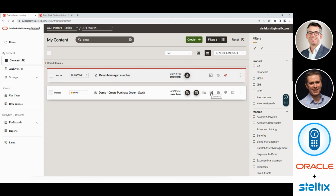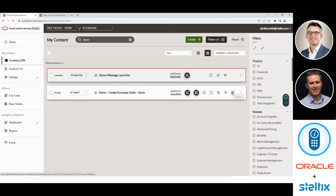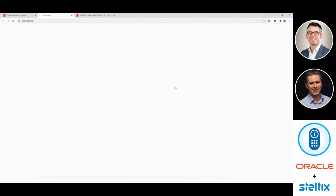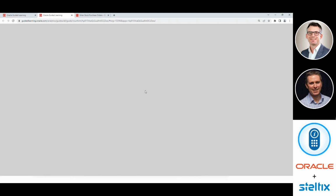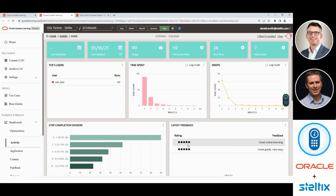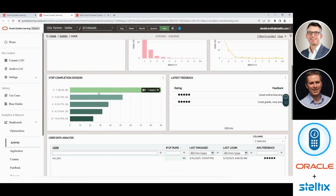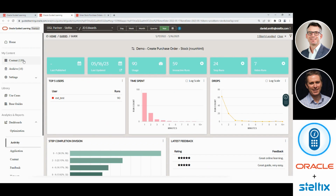I can look at the activation. There are quite powerful features around conditional activation, or conditional enablement, of particular training guides: if-then-else, time-based conditions, etc. That's what we're capturing there. I can look at the analytics associated with a particular training guide, so again, looking at who's running the training guide, what the feedback is on that particular guide, and all the information associated with the quality of that training. This one's got 5 stars, so you can see it's quite good training content. How completely are people going through to the end of the training material, or are they dropping out after step 1 or 3 like I did earlier? Back to the content.